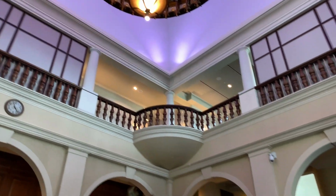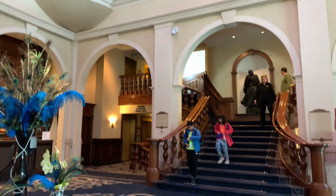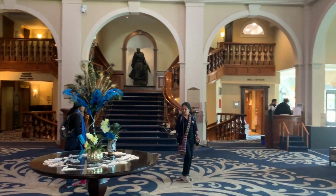This place looks like it's right out of a Victorian novel, with all the polished wood, the grand staircase, and the plush carpets.